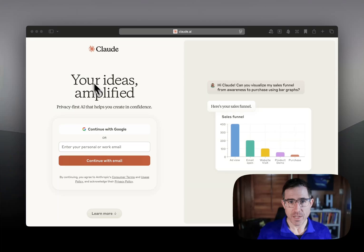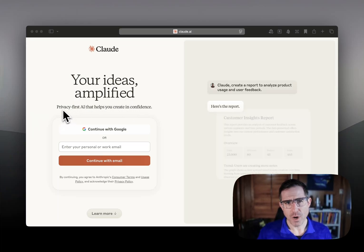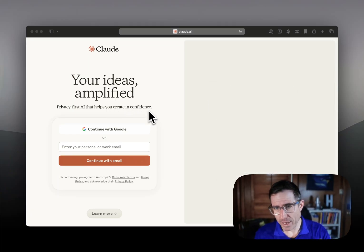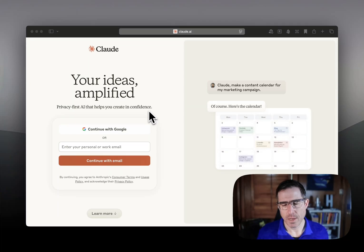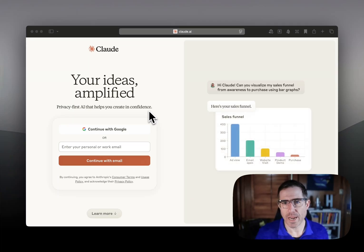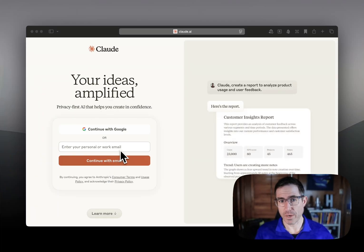Now, here on the left, you get a little bit of context. Privacy first AI that helps you create in confidence. First, I love how that language is worded. Now, they can get away with this because they are well known in the marketplace. If you're coming to Claude, you likely know a little bit about what you're trying to get. Now on the right, of course, I've got the use case examples. The examples are everything. It tells me the sorts of things that I can do. This is customer education, user education, even before I've signed up. So I can sign up right here and just get going and start using it right away.